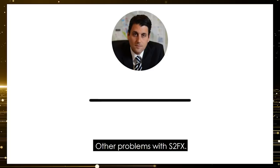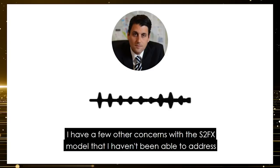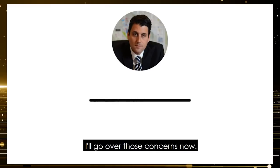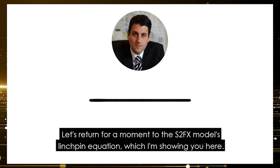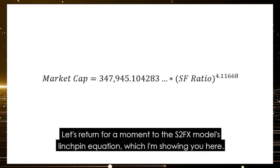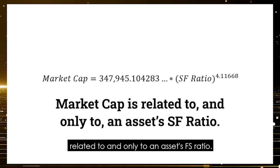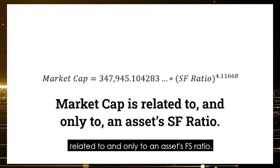Other problems with S2FX. I have a few other concerns with the S2FX model that I haven't been able to address yet because I've been directly responding to the author's words. I'll go over those concerns now. Let's return for a moment to the S2FX model's linchpin equation, which I'm showing you here. If you ignore all of the numbers in the equation, what it says simply is this. Market cap is related to, and only to, an asset's SF ratio.